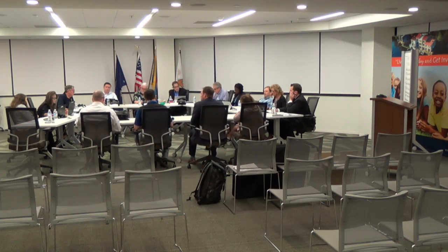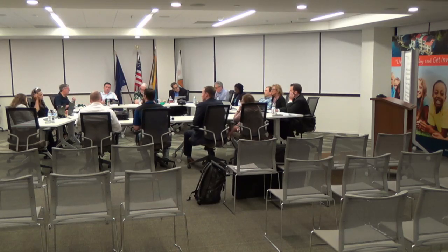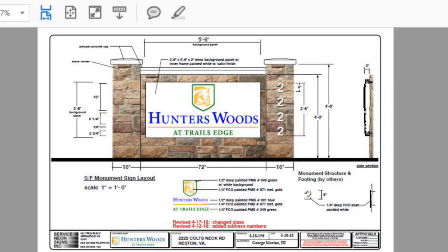Nick, comments, thoughts? I'll start with the monument sign. I think it looks nice, but the color palette for the actual signage is the issue I have right now. If you could go with a warmer set of colors, the white becomes a beige, the blue becomes a warmer blue, I think it would work. It's nicely organized signage, but I'm just not crazy about the colors, trying to keep with the natural setting of that intersection.